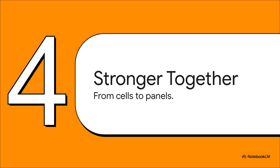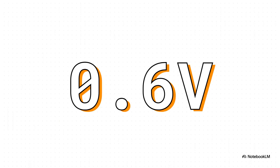A single solar cell, well, it's not very powerful all by itself. Actually, a single cell is surprisingly weak. On average, it only produces about 0.6 volts of electrical pressure. I mean, that's not even enough to power a small toy, let alone something like your toaster. So we clearly need a way to boost that power up.